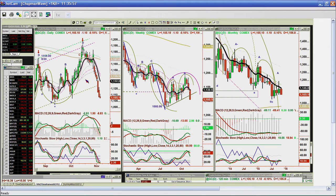Well, this move down has been very sharp. It's really just been two legs to the downside. And this is leg B to the downside. And it's already about to test the 1103.80 level of the 2nd of October. So the momentum to the downside is extremely strong.